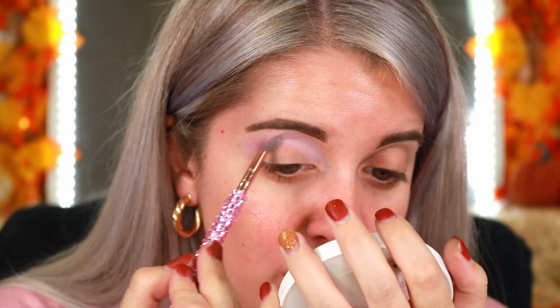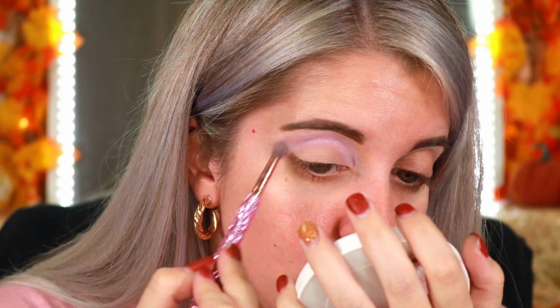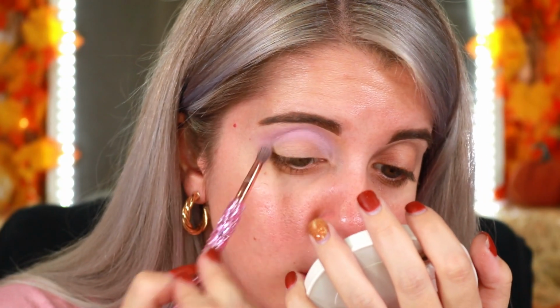This shade is absolutely beautiful. I'm trying to diffuse it just a little bit more, but this shade is so pretty. Okay, so I'm going to do inner to outer.